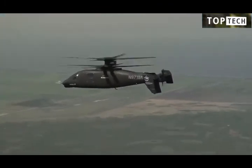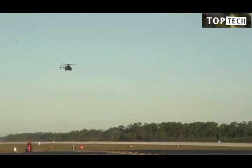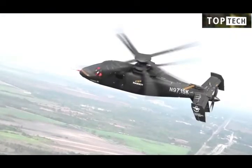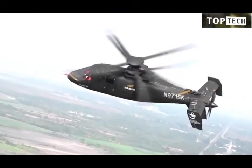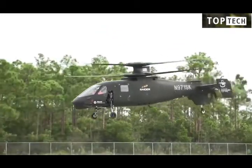The helicopter has an elongated flared fuselage. In the forward part of the fuselage, there's a cabin with 2 pilot seats alongside each other. The cabin is equipped with 2 side doors for the pilot's boarding. The helicopter is also equipped with uniquely designed coaxial rotors.